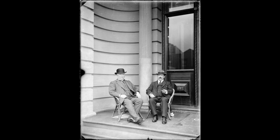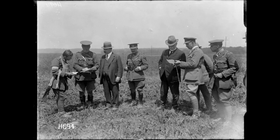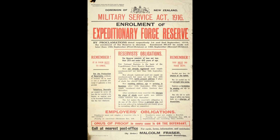In 1916, following the failed Gallipoli campaign and the bloody stalemate on the Western Front, volunteers for the service dropped significantly, and the army wasn't getting the recruits they needed. As a result, the government brought in a policy of conscription. The Military Service Act empowered the government to call up any man aged between 20 and 45 for military service at home or abroad. Conscription was a major factor in the establishment of the Labour Party in 1916.